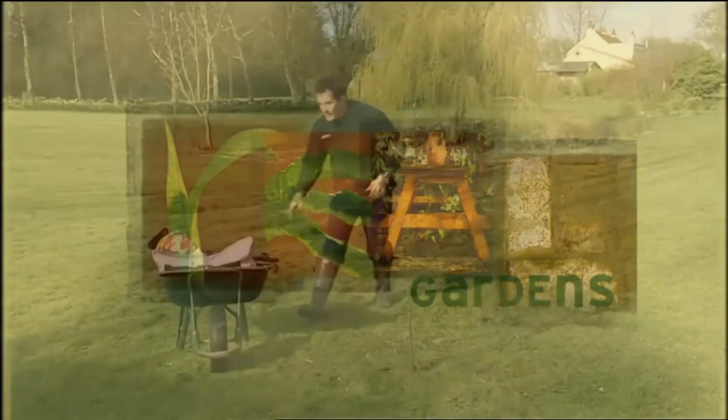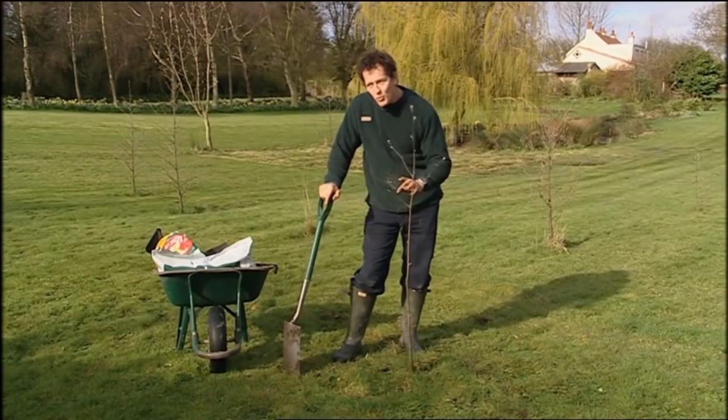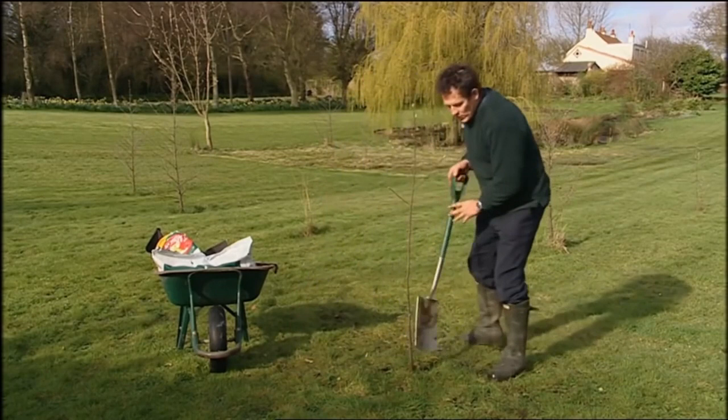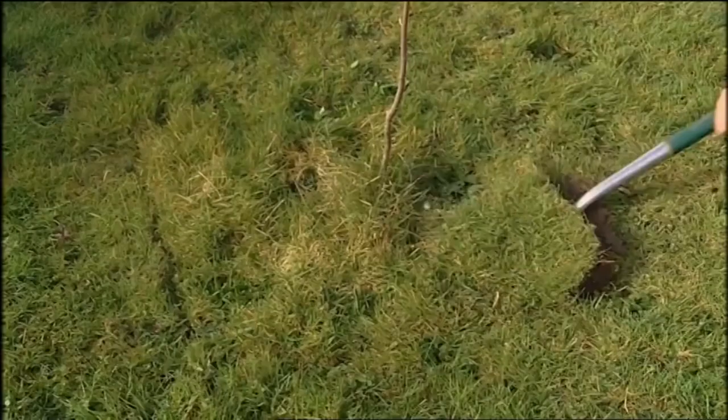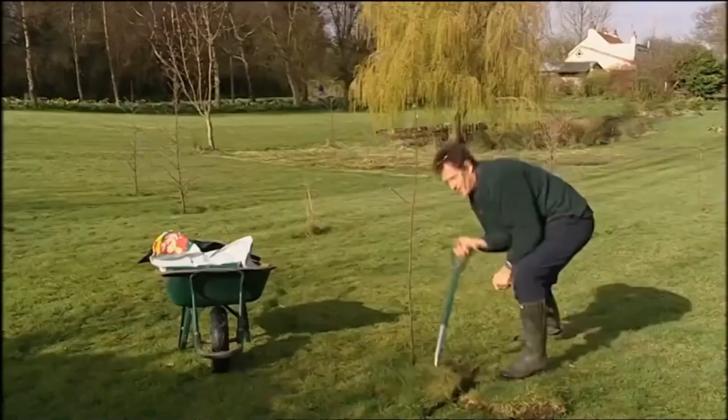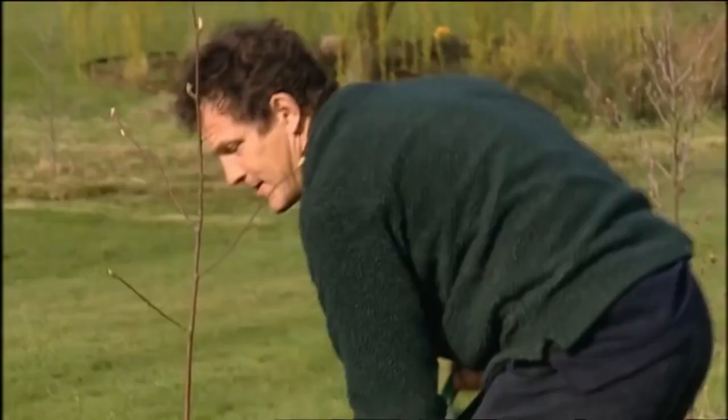Welcome back. If you've got a young tree in the garden, it's really important to clear all growth around it. Now, one way of doing that is, of course, to spray with a weed killer, but I don't use weed killers, and there's just as effective a method. What you need to do is take the turf out around it, just lift it off, careful you don't chop through the tree, a reasonable way all around it, clear it of all weeds.